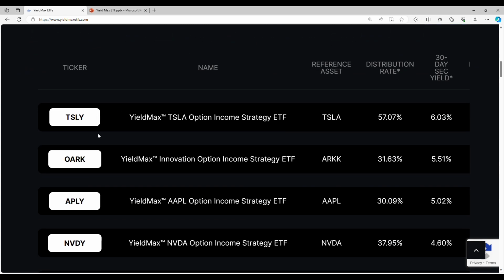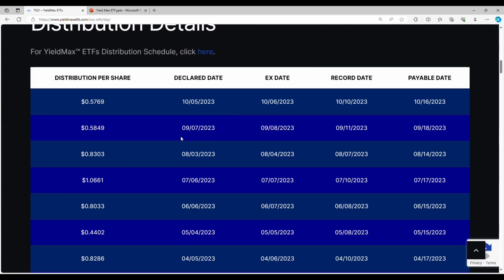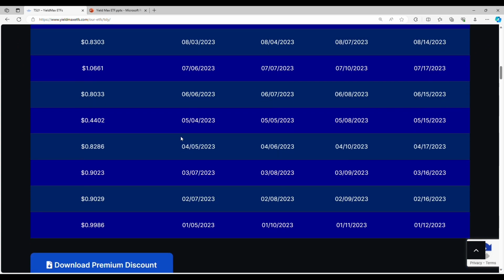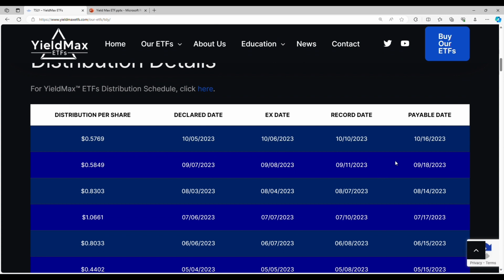So let's do this for a second. You click on this TSLY. All right, so here it is. Now, when you go down, it will show you the distributions that have been made from the date this ETF was started. January 11th was the first distribution. Actually, January 12th was the first payment made, and that was almost $1, 99 cents. And then 2.16 and 3, all those. So this is the monthly distribution that's been made. Last month, in October, the distribution was 58 cents. For November, we will find out next week what the distribution will be.